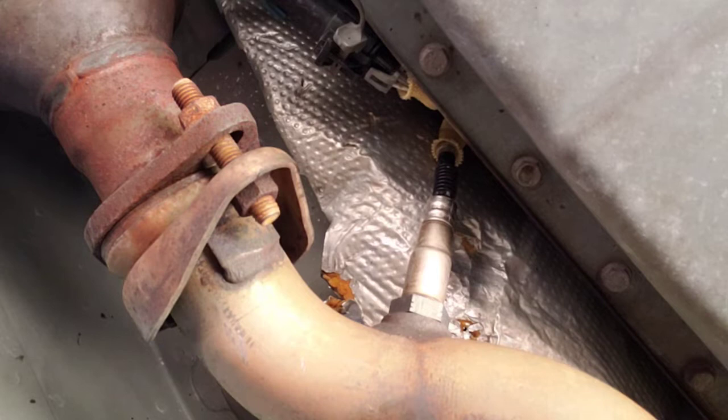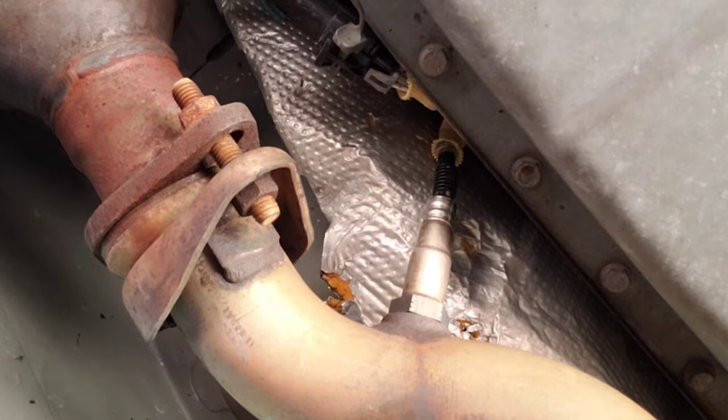So, well, I guess I probably could have done shorties. Yeah. Like that. All right, we're going to take our wrench.